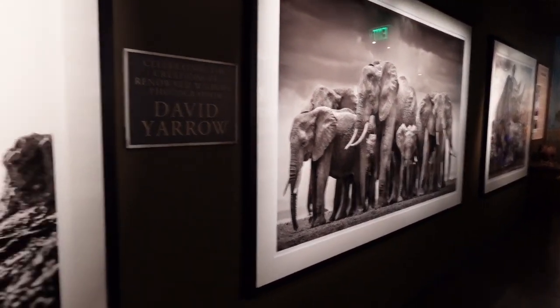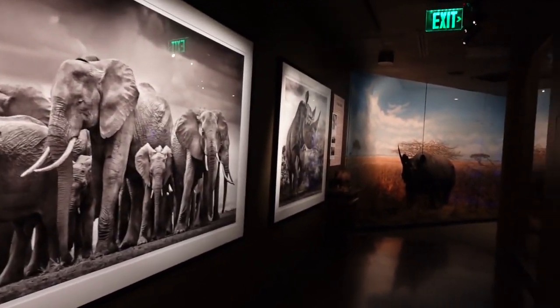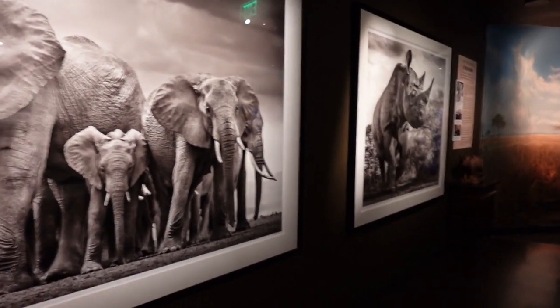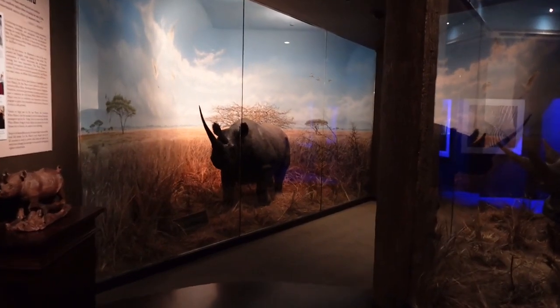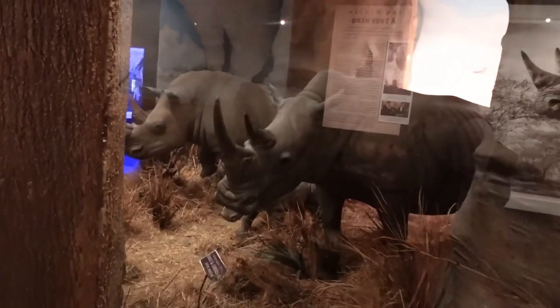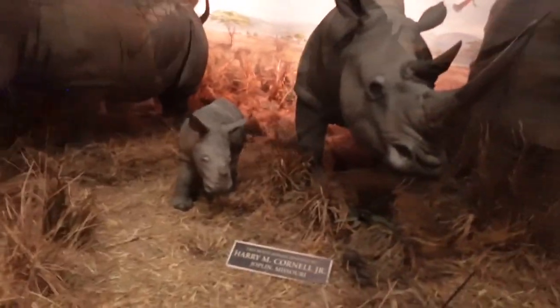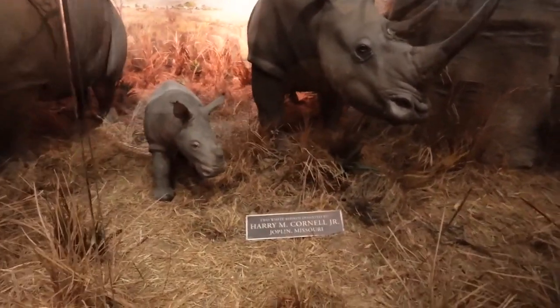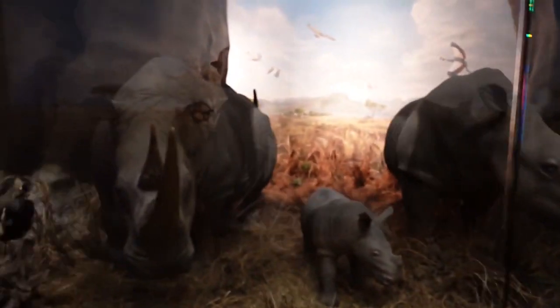Elephants. Lion. Mine was further down, just right there. There's no hallway for mine. We got some rhinos. Black rhinoceros. Rhinos. Two white rhinos donated by Harry M. Cornell Jr., Joplin, Missouri. Those are cool.